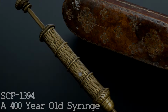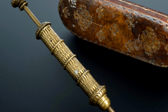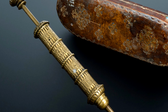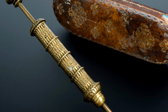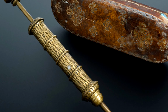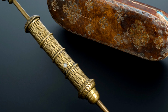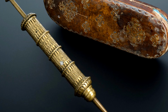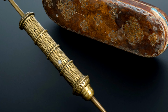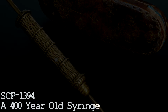1394 is an ornate brass syringe dating to the early 1600s. When fully assembled, 1394 will fill with a saline solution at a rate of 1 milliliter per minute until full. When 1394 is used to inject this saline solution into a patient afflicted with a disease or condition, the subject will begin to sleepwalk 4 minutes after their next onset of REM sleep. The subject cannot be woken for the next 40 minutes and will wake upon the conclusion of this time period.